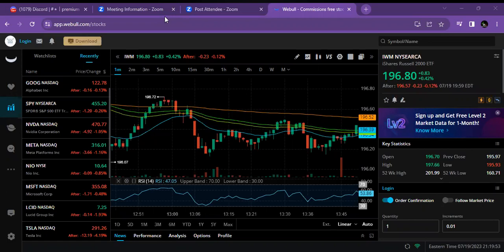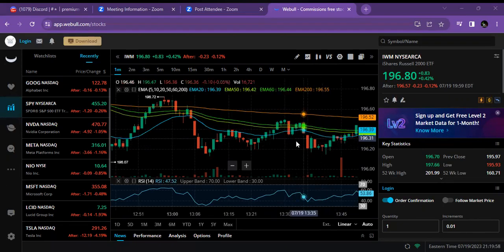It's that simple, guys. That's risk management for you in a nutshell. And that's how you manage entering and exiting those alerts and reading what you're looking at there.